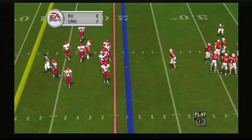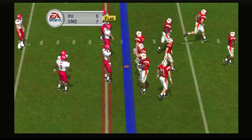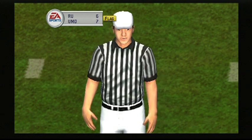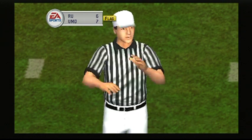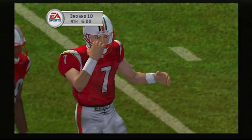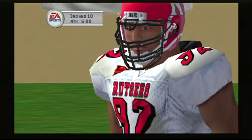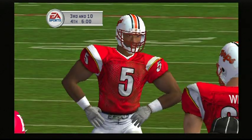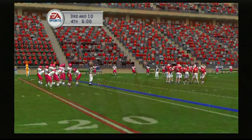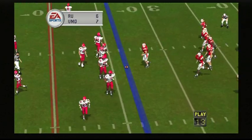It's third down and 10. Ball on the 21-yard line. Dead ball. Dead ball. Delay of game on the offense. Five-yard penalty. Still third down. Third down, 15, ball on the 26.